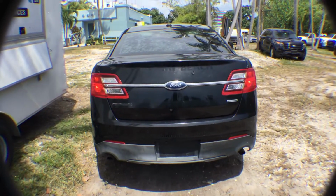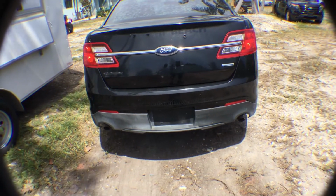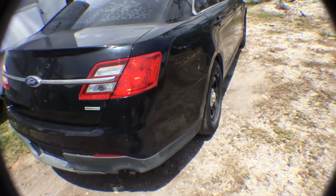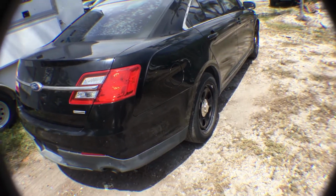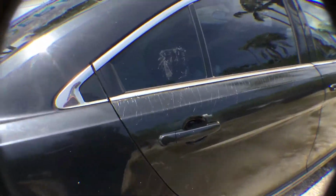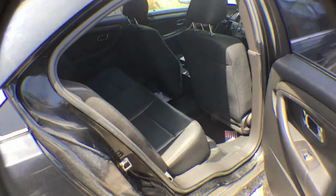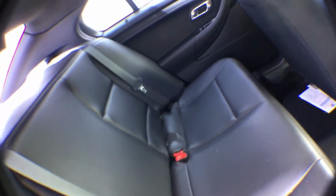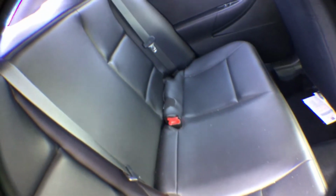Rear lights intact. Rear bumper appears to be complete. Rear tires look good. This unit has leather back seats in good condition. No visible rips or tears.